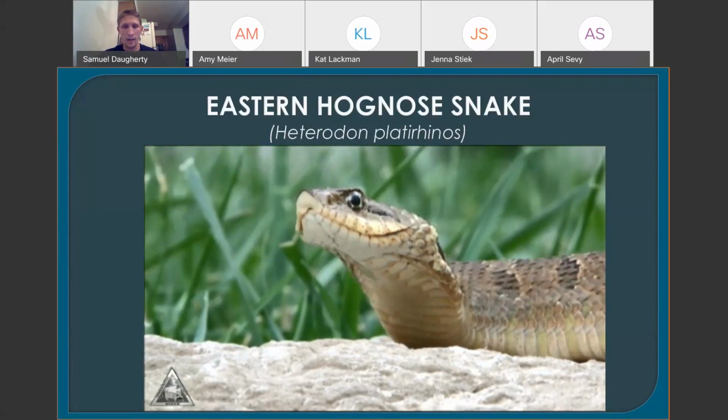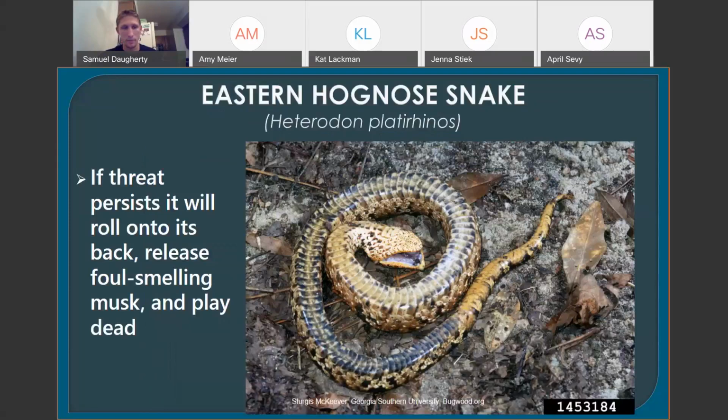So they look pretty scary, but they're pretty much just putting on a show. When it comes down to it, they're pretty easygoing. If you do bother them beyond that, they will actually play dead, play possum. They'll roll onto their back and release this nasty musk that makes them smell like death, and they'll just pretend to be dead. No matter how much you poke at them, or if you roll them over right side up, they'll just roll back on their back and play dead.